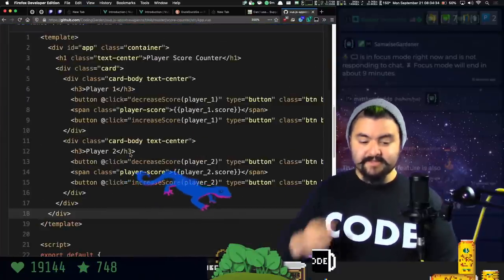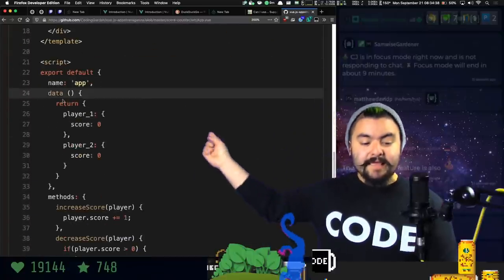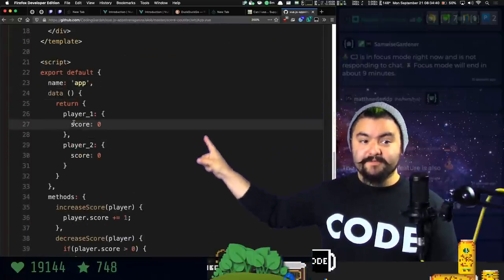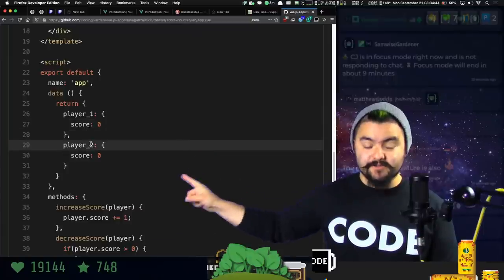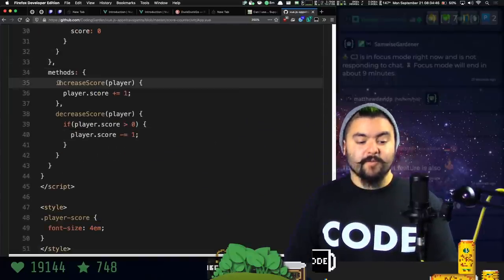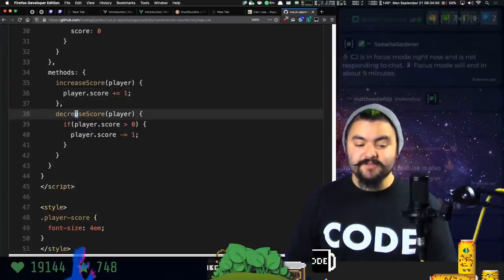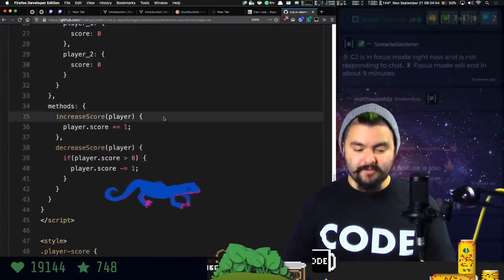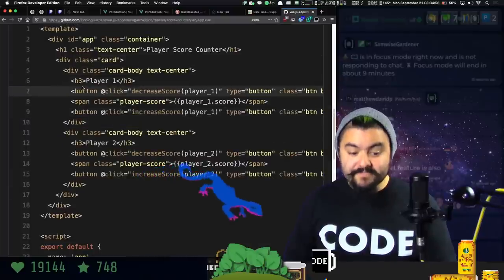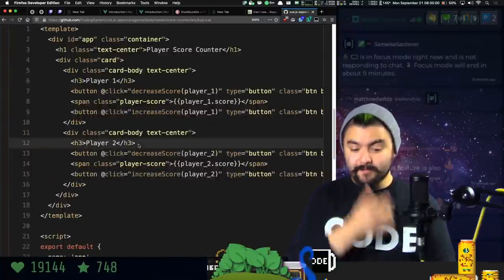Yes. All right. This is an example of a Vue 2 application. So we define our data. We have two properties on our data: player one and player two. Each of those has a score. We have a method to increase the score for a specific player, and a method to decrease the score for a specific player. You pass in the player and it modifies the score property. And then in our template, we're showing player one, player two.